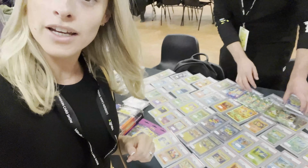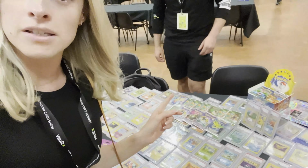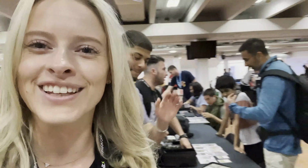We are inside the trade night, literally just setting up, so I'm going to show you guys what I've got on my trade counter. Lots of slabs, also got the base booster box there as well. Lots of people here, everyone's starting to come in, it's literally just started, but we're slowly getting there. We got Dean here as well, we got the gang, we got Viv in the background there, so yeah, it's all going on. Hopefully we pick up some good bits, so I'll keep you guys updated.